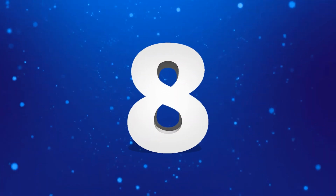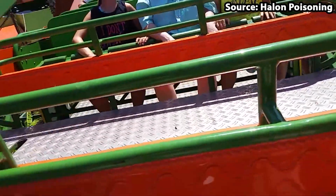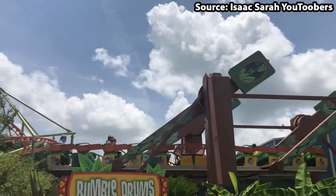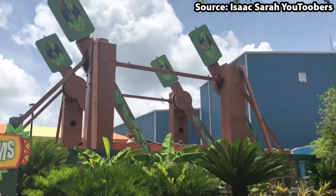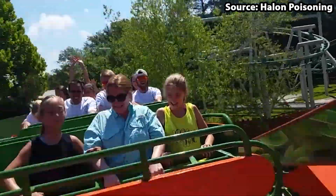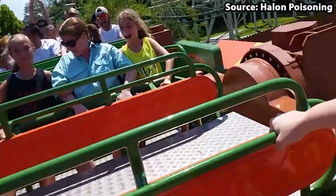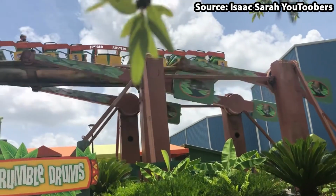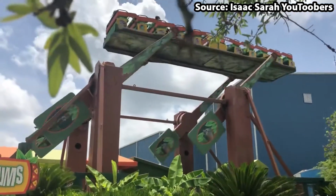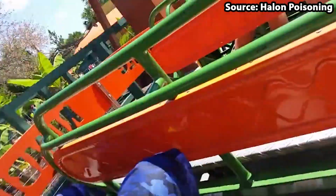For our number 8 spot, Jungle Rumble will cause you to rumble through the jungle like a monkey. Opening back in 2015, guests have always enjoyed swinging back and forth through the trees with this flying carpet style ride. From first sight, this may look a little tame, but once boarded, you'll be flung against your seat as you rotate round at a height of 4 stories. So if the queue is short and you get an opportunity to ride during the day, it is definitely worth giving Jungle Rumble a go.